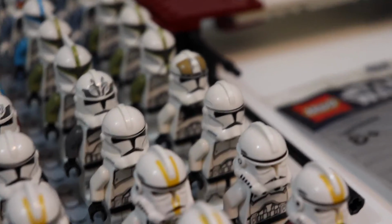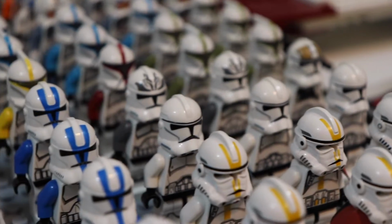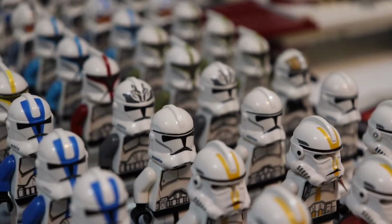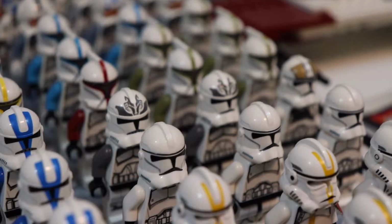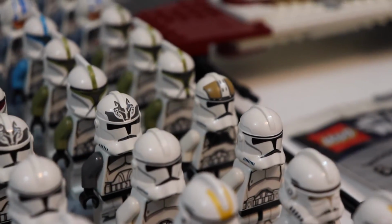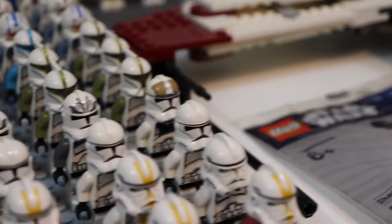And behind him we've got the newer plain old Phase 2 trooper, which is a really cool figure. I know these guys are really expensive nowadays, so I'm super happy to have 3 of them. I've also got some Wolfpack versions behind them as well, which are also extremely rare figures. They only came in 1 set, I believe. And to the right of them we've also got a gunner figure, which came in this set, and he's pretty rare as well. It's the only set he came in.